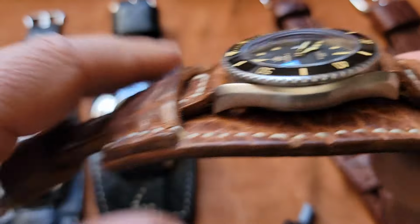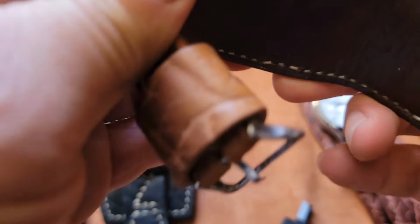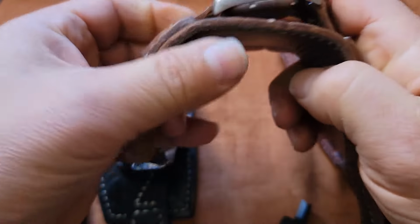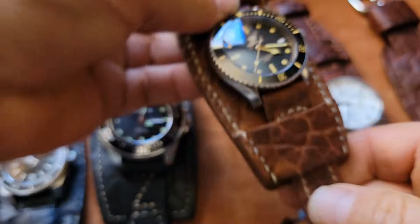Super thick Bund. Now, this might seem stiff to you. But one of the things you want to do when you get one of these from me is do this. Pinch this leather like that. It becomes very, very supple. And you'll get this to conform to your wrist real easy. This one here is just amazing.